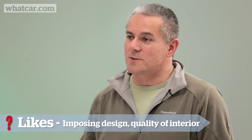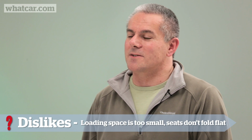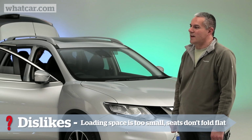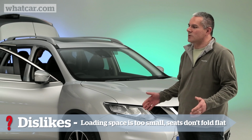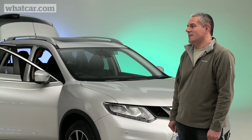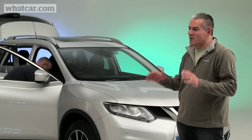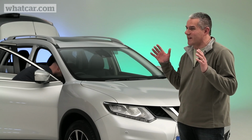One is the amount of space in the back. At the moment I use the current X-Trail for a lot of cargo carrying, and the new one is quite evidently smaller. It's got a smaller opening, a lower tailgate, and the actual floor doesn't go flat, which in the current one it does. I can get a full fridge freezer lying down flat in the existing car, and we absolutely ram it full of stuff. We get tons of stuff in there.